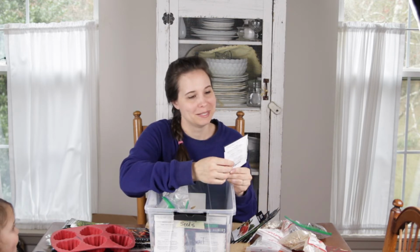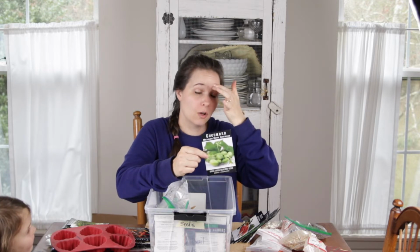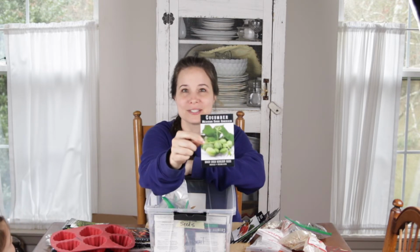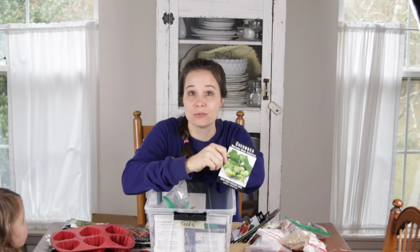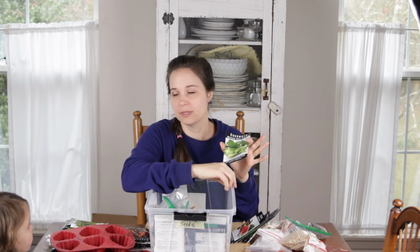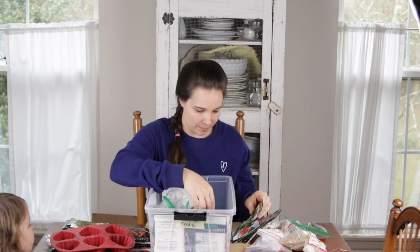Another novelty item. These just look so cool. Mexican sour gherkin. I've seen them called cucamelons, so I'm going to try some cucamelons this year. And if they are good and we like them, I'm probably going to try to pickle some, because Eric loves pickled things. Both of my children love pickled things. I think they would really like these pickled.